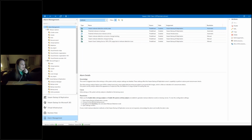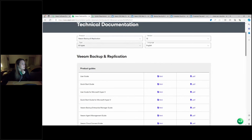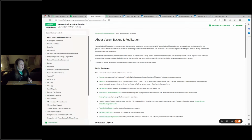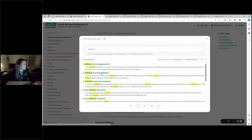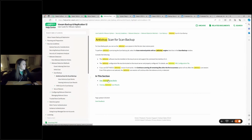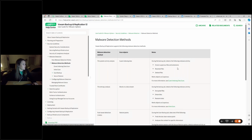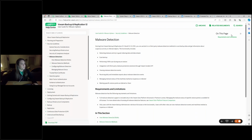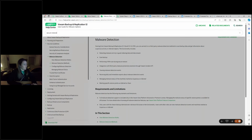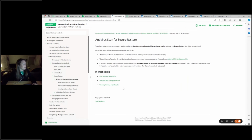So if you're utilizing Windows Defender, and a couple of the other ones, that's going to work with those as well. And let's see if I can find them here and I can show you guys. I haven't looked at this in a while, so I don't know where it says that. But I know that there are some, let's see, it might be under Secure Restore. Antivirus scan for Secure Restore.